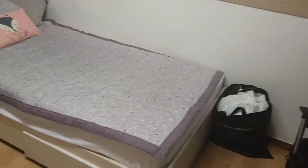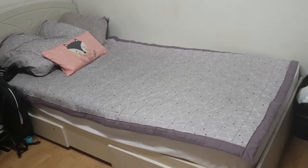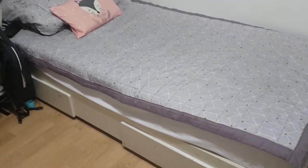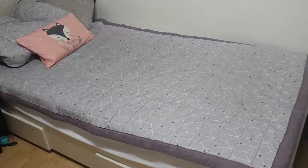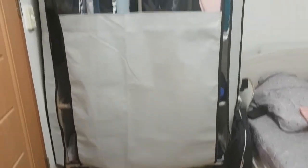And this is where the magic happens. This bed is the most important thing in this room, I think. It's really comfortable. I actually got it for a really good deal. I bought it for $100 off a couple who was moving out of Korea, so they gave it to me at a really good price.